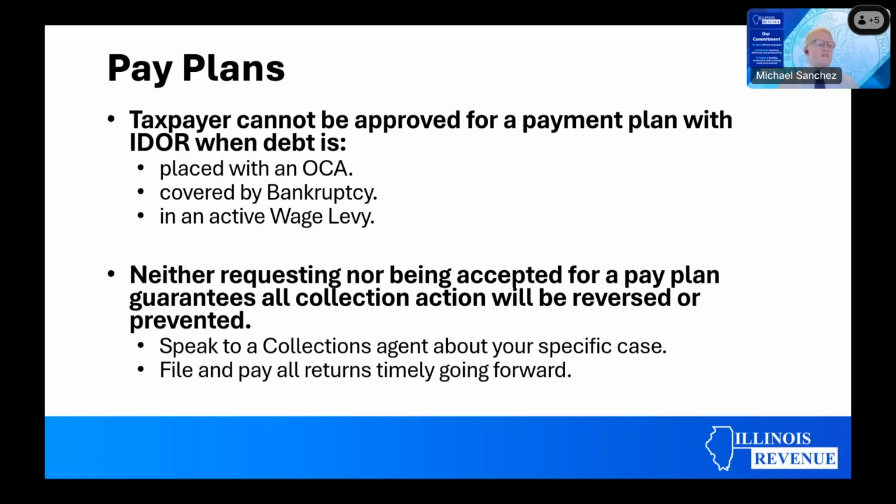And we don't accept pay plans once a wage levy has been actively engaged with an employer. It's also important to note that requesting a payment plan or even being given a payment plan will not stop all collection activity. So it's important that you talk with the Department of Revenue about your specific case to know what is or is not going to happen. Most specifically, taxpayers will get on a payment plan, and then a few months later, they end up with a bank levy, and they're confused. And often what happened was that they were on a payment plan for some debt, but then they did not pay their next tax return.